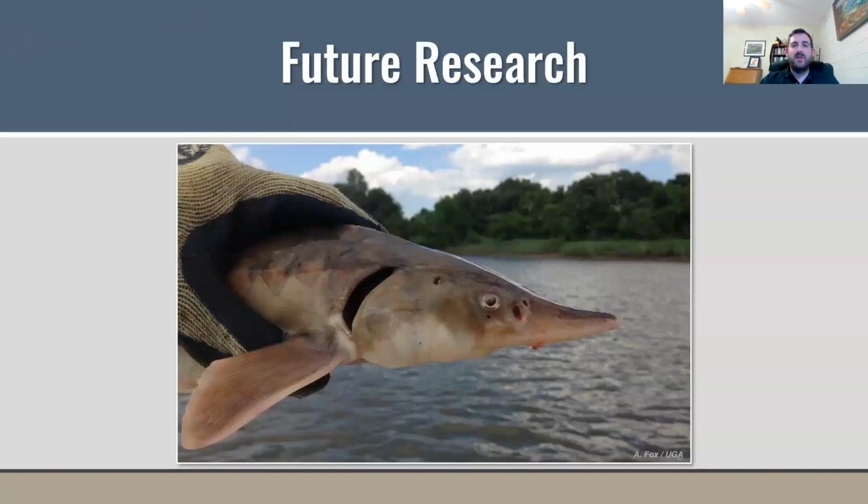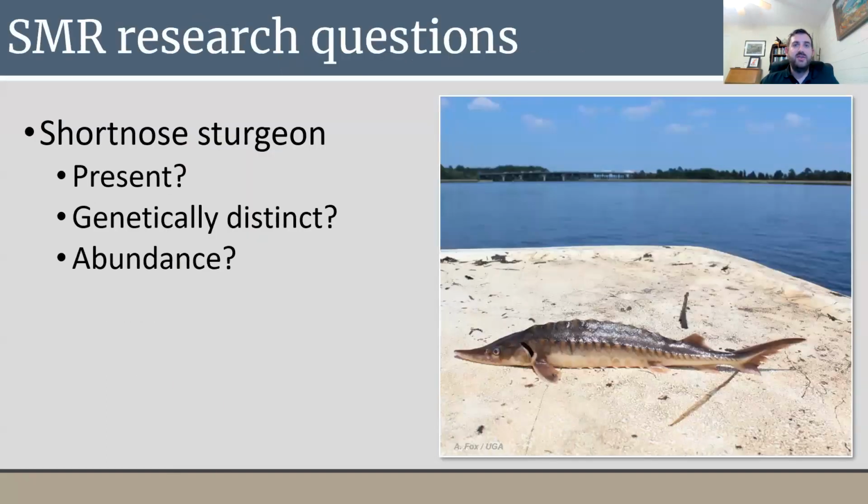So there's still a lot that we don't know about sturgeon in the St. Mary's River and about sturgeon in the South in general. So in the St. Mary's, we're not sure if there is still a population of short-nosed sturgeon, if the fish that we've caught there were from a St. Mary's population, or if they were just visitors from other rivers. And if there are sturgeon there, we have no idea how abundant they might be.